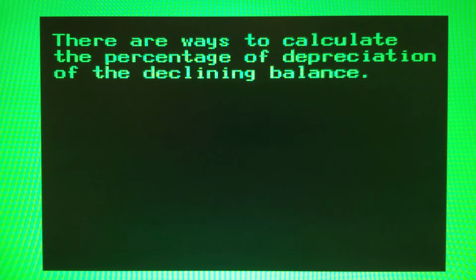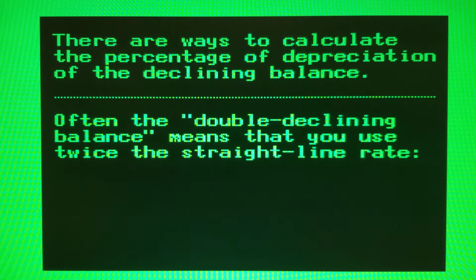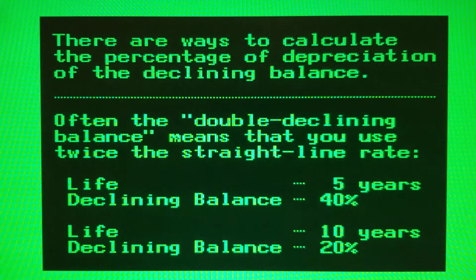There are ways to calculate the percentage of depreciation on the declining balance which will result in a selected salvage balance in a certain number of years. But most often, the double declining balance means that you use twice the straight line rate. If the life is 5 years, instead of a straight line 20%, use 40% of the declining balance. If the life is 10 years, instead of 10% of the original sum, use 20% of the declining balance.